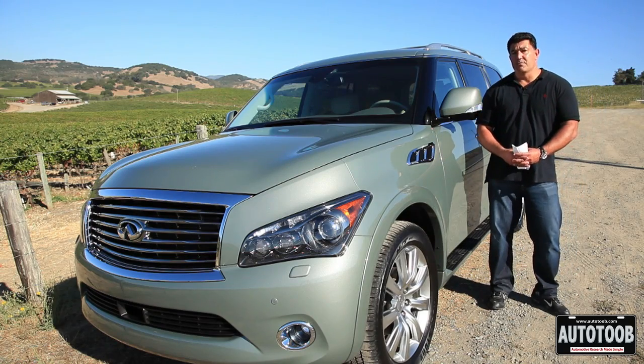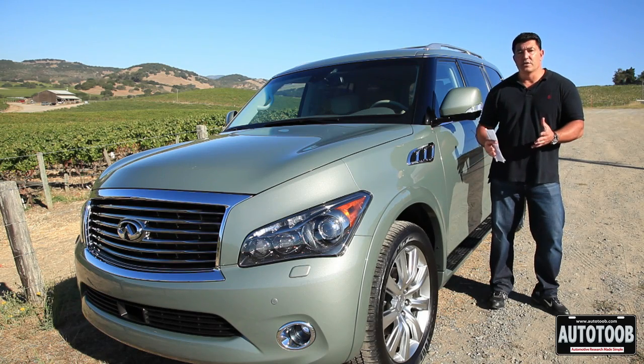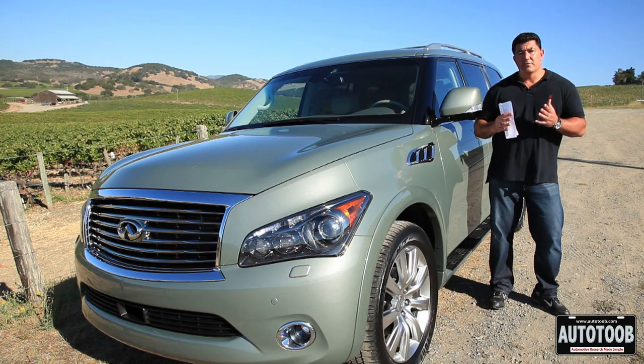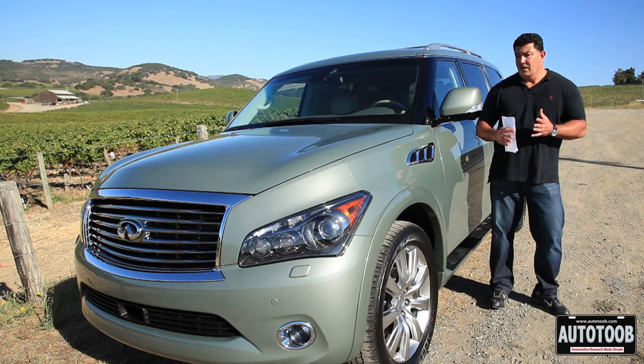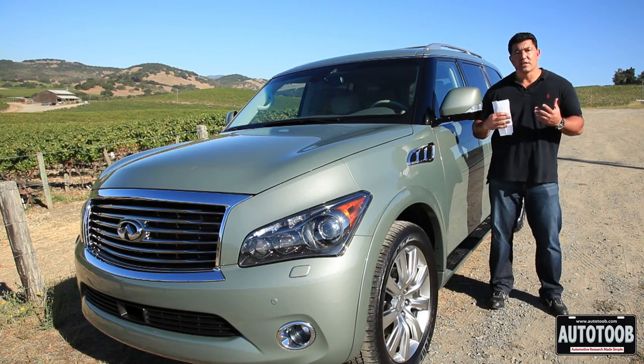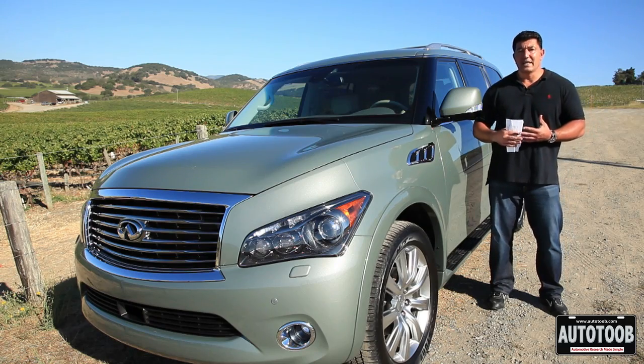Now, I gotta be honest, I've been reading some reviews, including USA Today, about this vehicle, and a lot of what I'm reading makes me wonder if some of these people really get this vehicle. I mean, let's start by why are you buying a luxury SUV? Well, essentially, you need 3 rows. You need to be able to carry 6, 7, 8 passengers comfortably in style, and this car really nails that.